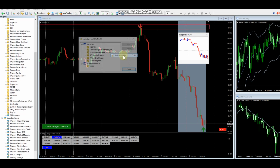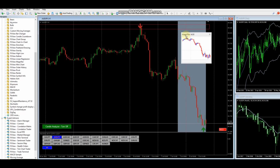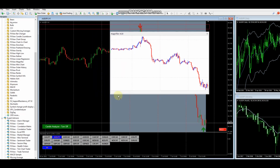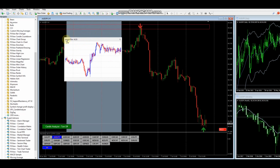Now if we go into the indicators list here and open up the properties, you can see that auto, the next time frame down, is what it opens up here. You can change this to whichever you'd like. Okay, you can also resize this window here by clicking on the corners and then just simply dragging it over. It's magnifying and showing you the M30 chart between these gray vertical lines here. Okay, within this shaded area is what you're seeing on this chart.